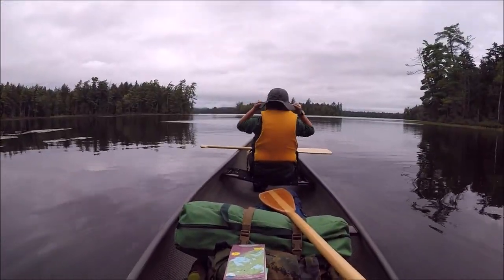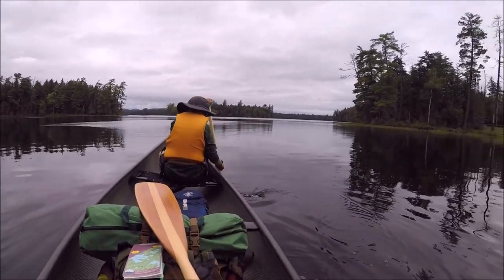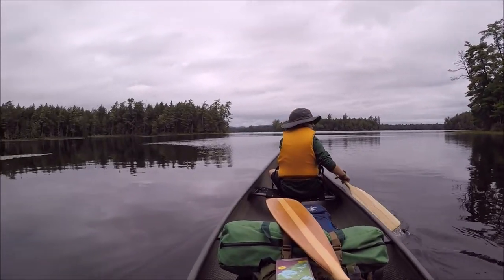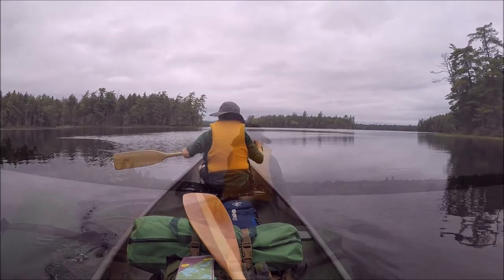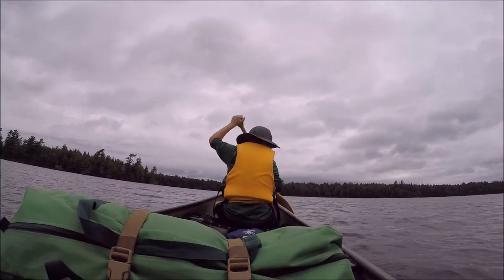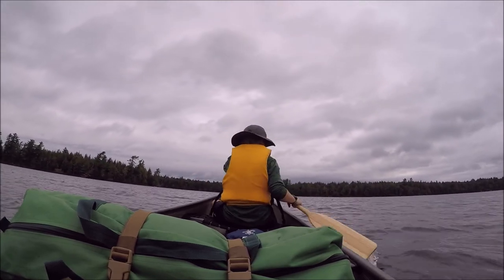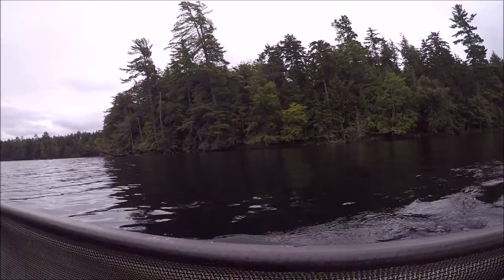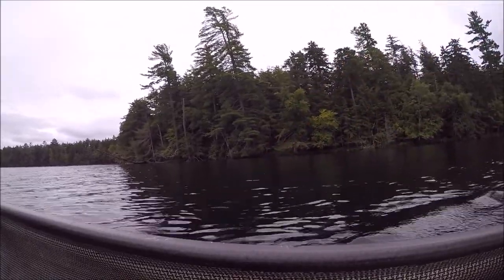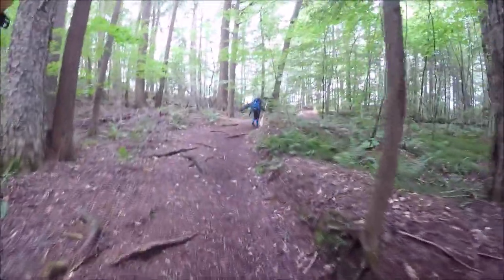Follensby Clear Pond. We just launched, and we're going to go up the lake a bit. I'm just leaving the access point. There's a group ahead of us. Made the first portage. It's 191 meters over to Pollywog Lake.